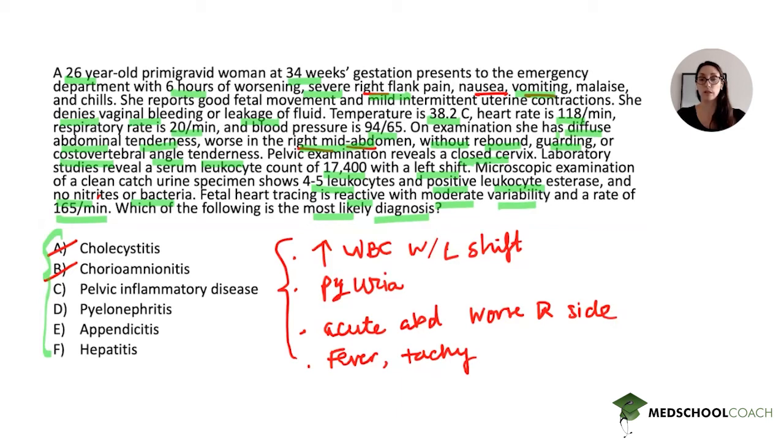We're also told that the cervix is closed. For there to be pelvic inflammatory disease, there needs to be an opening for the bacteria to ascend into the uterus and the fallopian tubes, et cetera. So in this case, it's just not likely at all at 34 weeks, especially with a closed cervix. Now, if this was someone presenting at 9 or 10 weeks, it would be higher on the differential, but at 34 weeks, it's not possible.